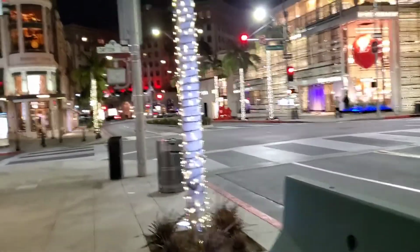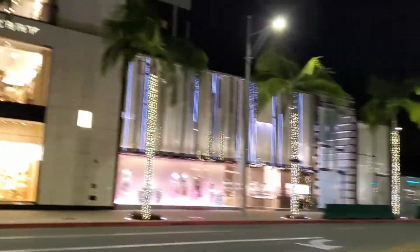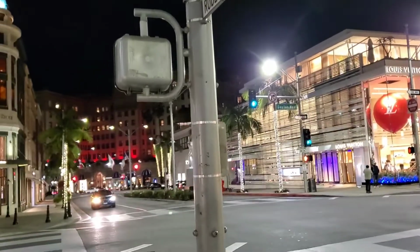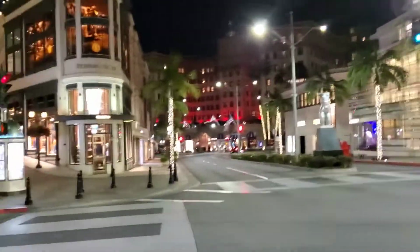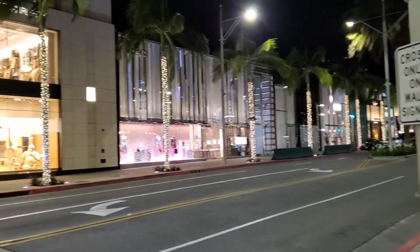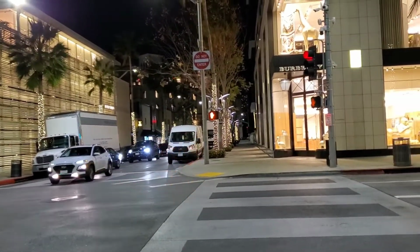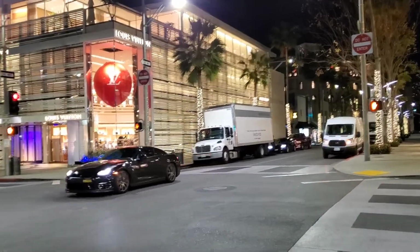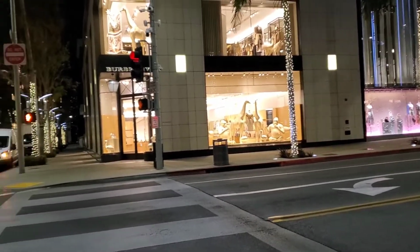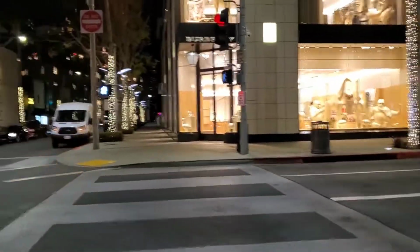Well, all right then. I guess it's the same story. Not a whole bunch of craziness on this road tonight, considering it's the most infamous street in Beverly Hills. We got a Nissan GTR. Honda with no headlights on.